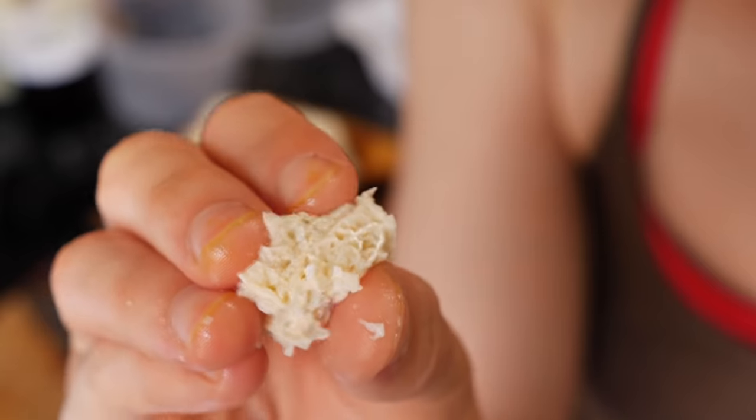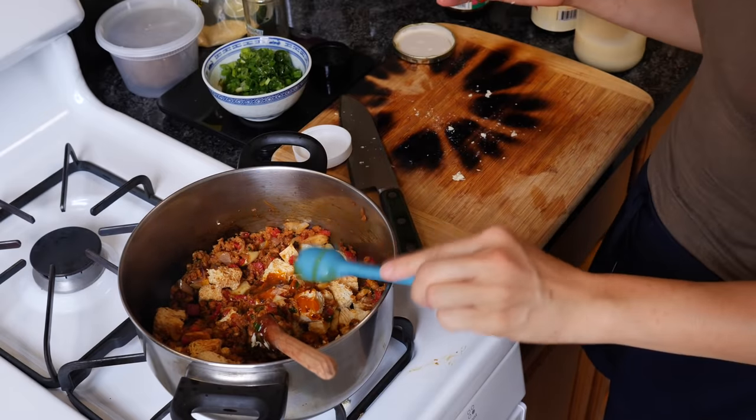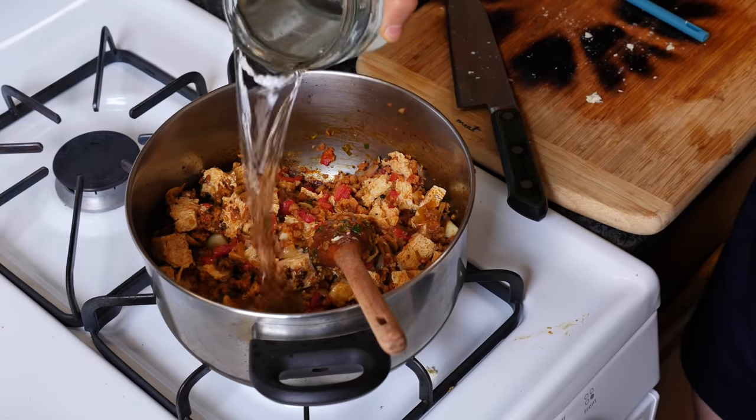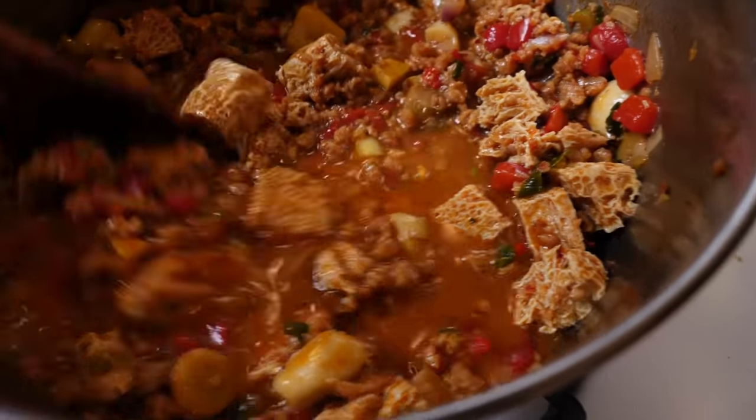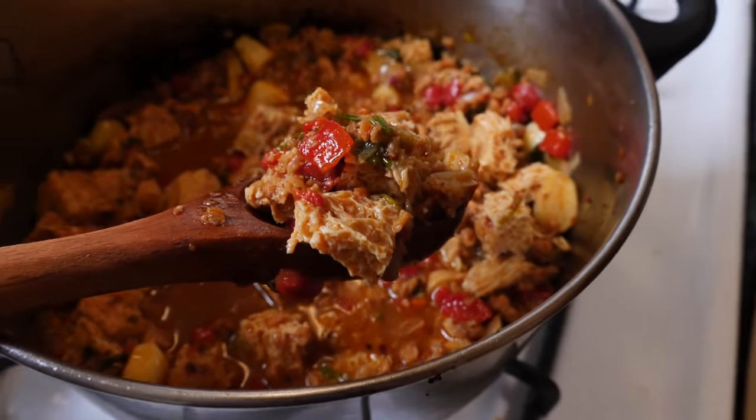We're gonna add the tofu in, chopped into little pieces, and then we're going to add in some of my chicken fat chili oil. Add some water and just let it simmer and stir it around every once in a while until everything's nice and delicious. And you know our golden rule, always be tasting.